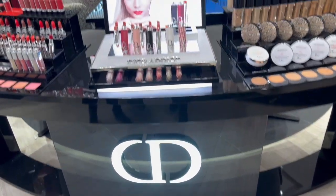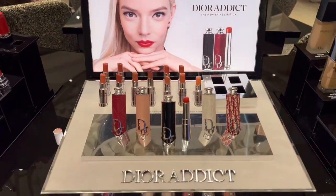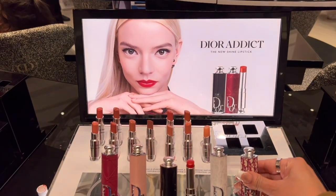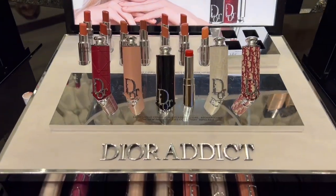I'm on my way through beauty because I'm going with a very determined heart to look for the Christian Dior lipstick cases. Apparently they are exclusive to Harrods. So are we going to find them? Have they sold out? Let's have a look. Right, we're here and here they are. Here are the exclusive lipstick cases. I wonder if they have them in stock. Look at these. Oh, they're stuck down.